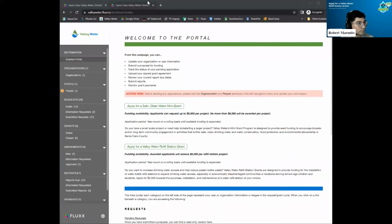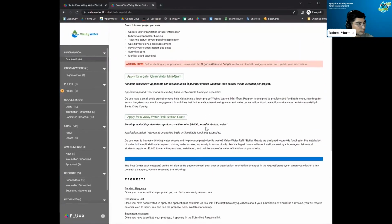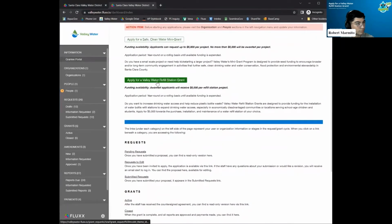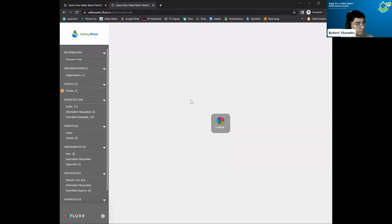So once you're logged in, you'll get to the grantee portal. And as I mentioned, this is everything you're able to do in here. For the purpose of this workshop, you'll just want to click here, apply for a Valley Water Refill Station grant. We also have our mini grant program available, and we'll be talking about that later on in this workshop. But yeah, just click on apply for a Valley Water Refill Station grant.